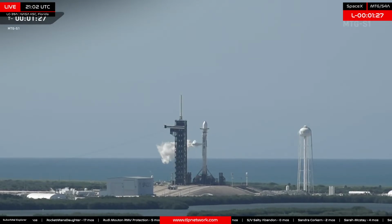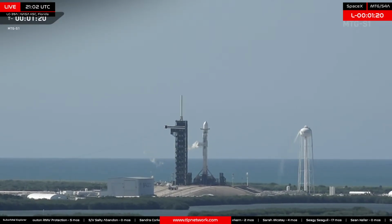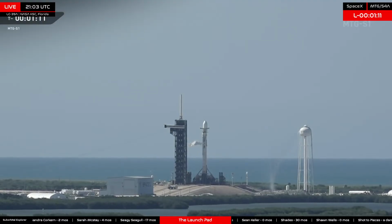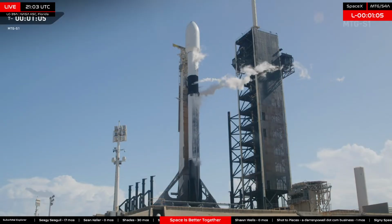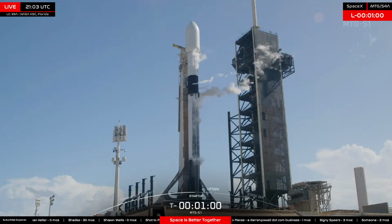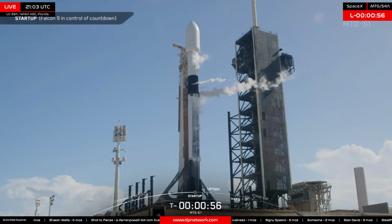Gas launch closeouts. We should be hearing that call out for Falcon 9 startup in just a few moments from now. Falcon 9 is in startup. And great call out there.